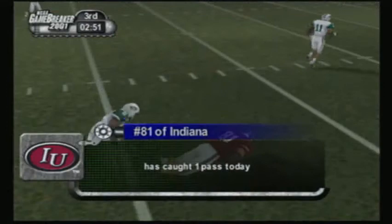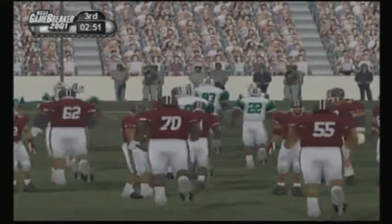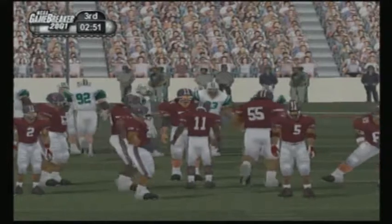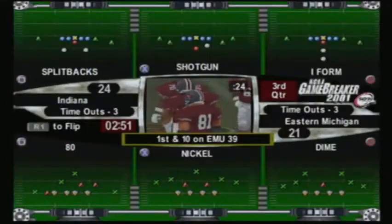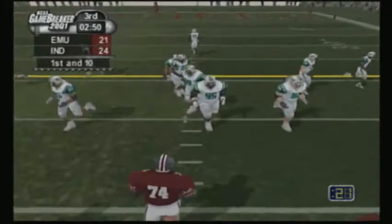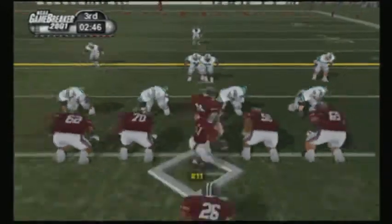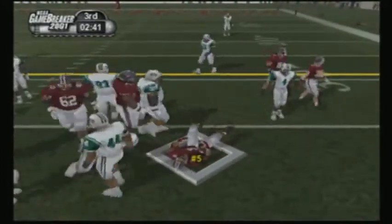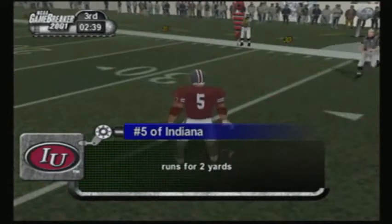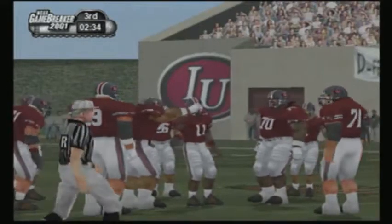That's over 300 yards passing in the game. Red 45! Hot! Hand off. The young running back stuck short on the play. Looks like he was able to fall forward, twisting for a couple of yards.